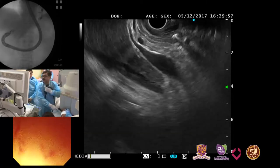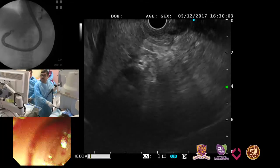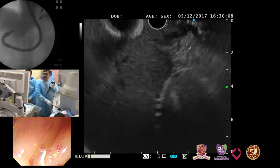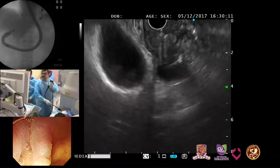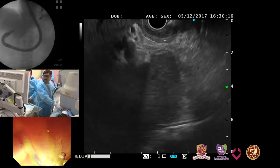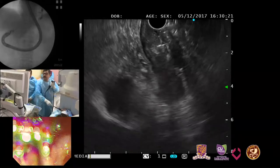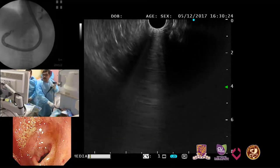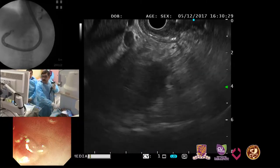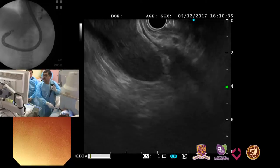So I have to position again. I have to see what is happening here and get a good position before I... So small subtle things will improve your success rate tremendously. So I'm trying to get a good position where I don't have a duodenal fold. I come out, go back again. So there is some deformity. Okay, now I think it will be better.